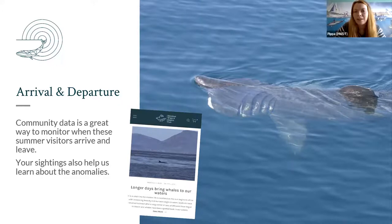It's also about looking at the anomalies. So with the common dolphins, for example, those common dolphins staying in the winter time up near Ullapool, that's an anomaly. And actually, if that then starts to happen every year, then it's starting to build a picture of changes that are happening in the marine environment.